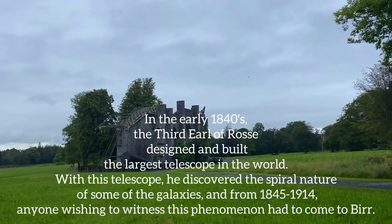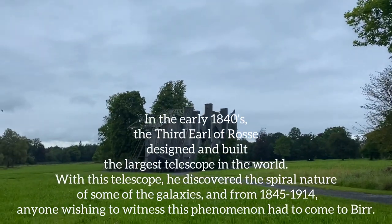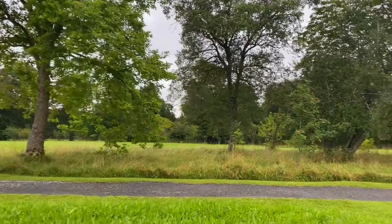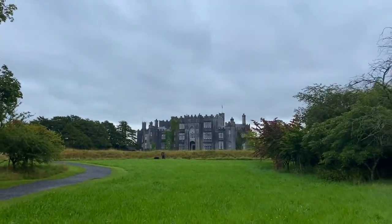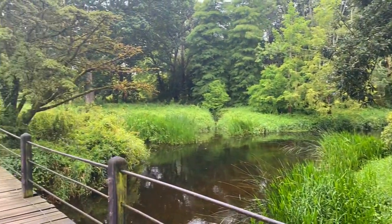The biggest telescope in the world, guys. It was built 100 years ago. So that's it there. And that's the front view of the castle. We're just heading there. So this is the river garden here in Birr Castle.